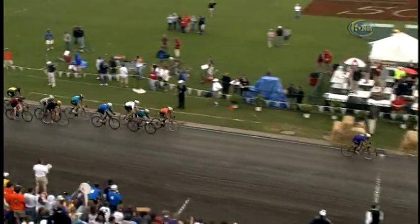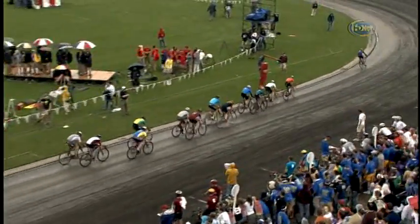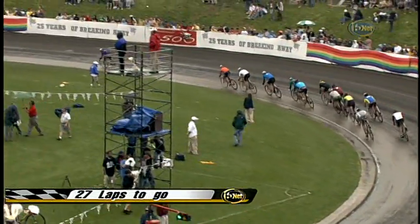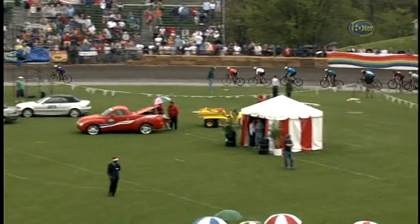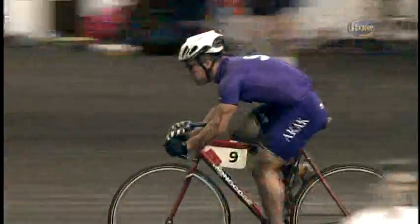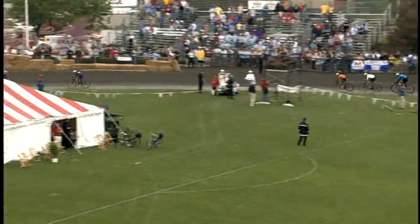The Acacia rider, Andrew Svengros, putting on a surge here, and Acacia's getting ready for another exchange. I believe it's going to be Brady Gibney getting out there again. Or is this going to be Robert Allen? It is Gibney who's getting the bike ready. Now, he started, no, he didn't start the race. Allen actually started the race for him, but Gibney's one of their big guys.